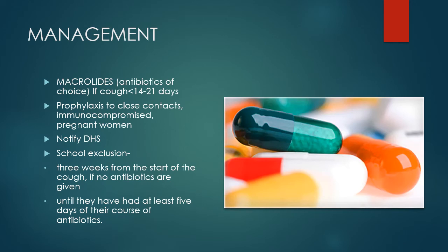The next important point is it's a notifiable disease. You need to inform the Department of Health Services, and it is one of the points that AMC is going to listen for. They really want to hear it from you, and it's going to mark you up. So never ever forget to tell the patients, the parents, that it is a notifiable disease and it is my duty to notify the Department of Health Services just to maintain a record.